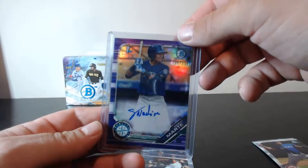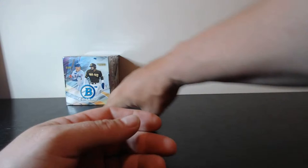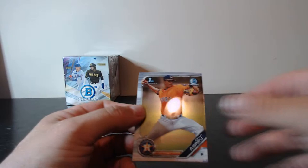Kyle Tucker, rookie base for the Astros. Alex Bregman. This has been a beautiful case. Really nice. There's been some big hits in this. First Bowman, Brian Abreu.